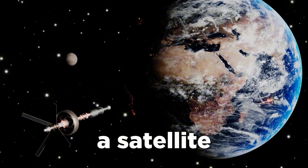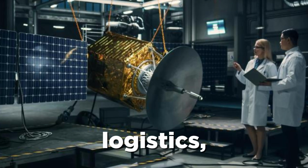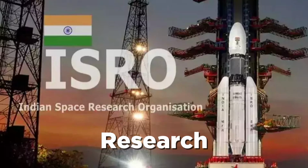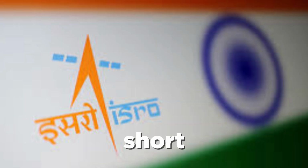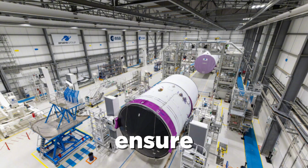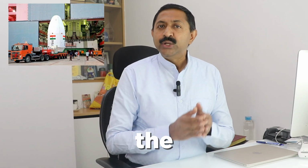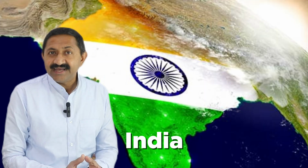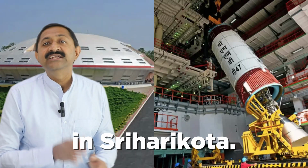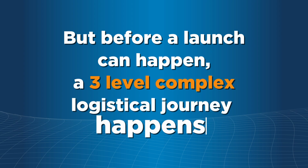The journey of a satellite from its manufacturing facility to its designated orbit involves intricate logistics, especially concerning transportation to the launch site. Both the Indian Space Research Organization, also called by the short name ISRO, and Arianespace in Europe have developed specialized processes to ensure the safe and efficient movement of rockets and satellites. Let me start with the logistics of ISRO first. In India, ISRO operates primarily from the Satish Dhawan Space Center or SDSC in Sriharikota. But before a launch can happen, a 3-level complex logistical journey happens.